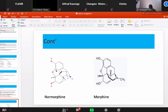So you find that with normorphine, that nitrogen atom is secondary. It's only attached to two carbon atoms, that one and that one. This methyl group has been removed. Because of that, this secondary nitrogen atom is more polar, and if it's more polar, its penetration through the blood-brain barrier is hindered. Hence, the activity of normorphine is reduced compared to that of morphine.